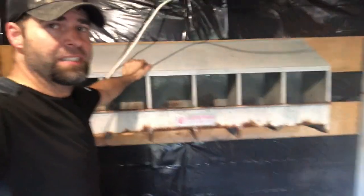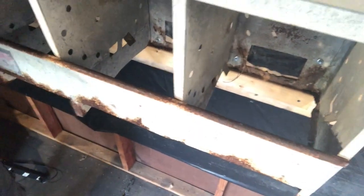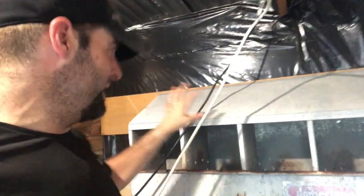All right, nesting boxes. They're kind of useless nesting boxes right now because I took the floor out of each of them, but kind of had to. It was nasty. I just went straight on the burn pile. So this thing is solid. I've got 1, 2, 3, 4 screws in each compartment.